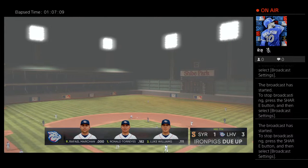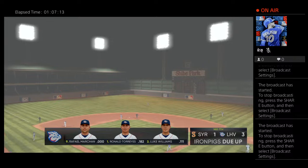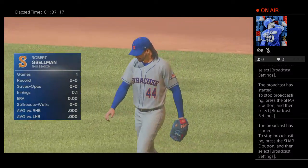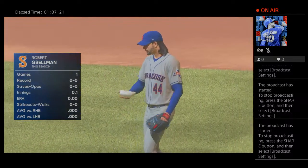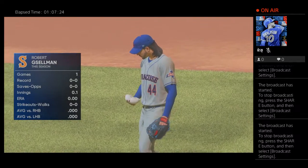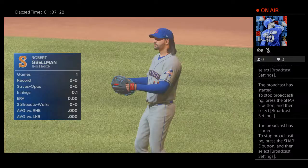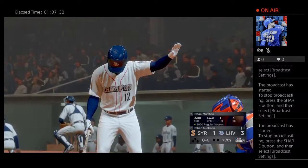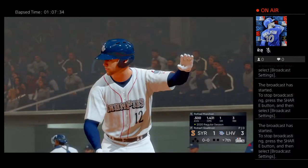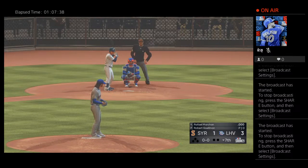Get up and stretch here at Shive Park. The Ironpigs lead this one 3-1. Robert Gesellman will come on in relief as he'll make his 2nd appearance of the season so far. Robert Gesellman. So stepping in is Rafael Marchan. He's newly entered into the ball game, so this will be his first trip to the plate here in inning number 7.